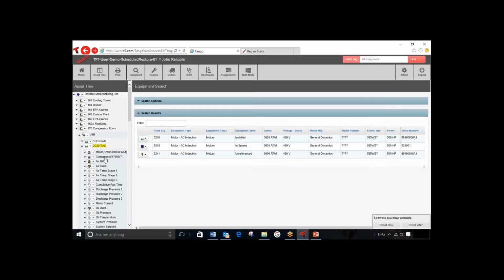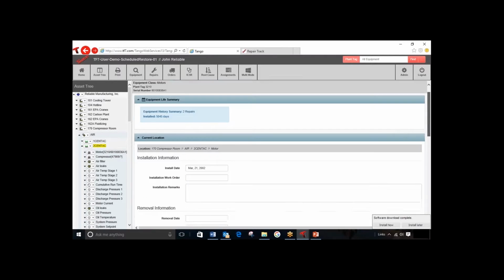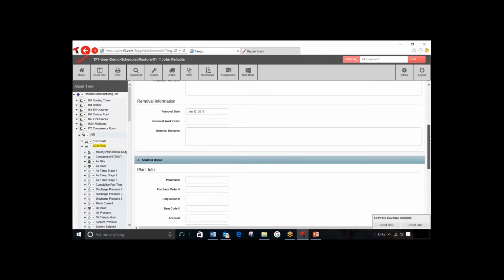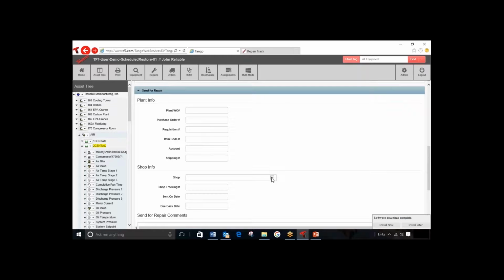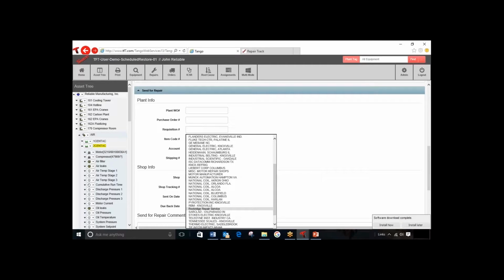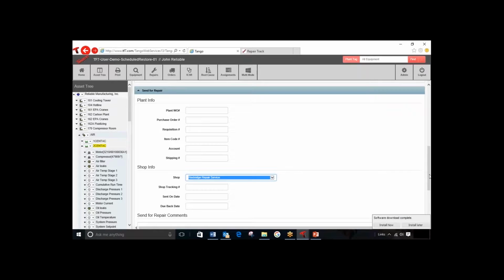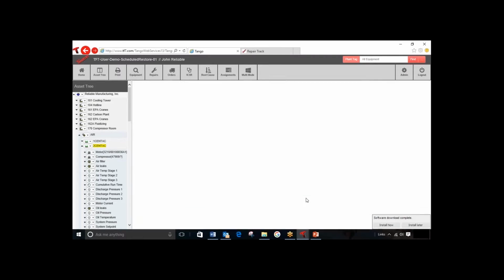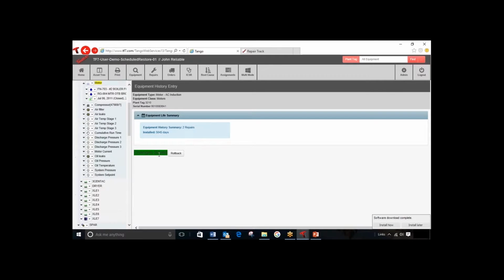So now if I want to take 3210 and send it out for repair, let's do that. Send for repair. Removal date, put as of today. We're going to send it to Rockridge because that's who our Repair Tracker is set up for. And without doing any additional work, I'm going to hit save. And it wants me to do a send on date, so let's do that. And that piece of equipment's now been sent out for repair.